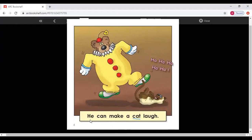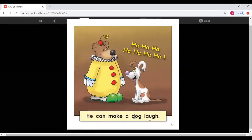Okay, let's try this one. He can make a. I want you to try to figure out this new word. You will look at the first letter, say the sound of that first letter, and try to figure out that new word. Go ahead and try to figure that one out quickly. Good job. Did you say cat? Cat. I know this is my letter C. I know C says k. I'm going to say cat, and I'm going to check my picture, and that's a picture of a cat. So we have he can make a cat laugh. Read that along with me, please. He can make a cat laugh. Good job. Let's hop on to our next one.